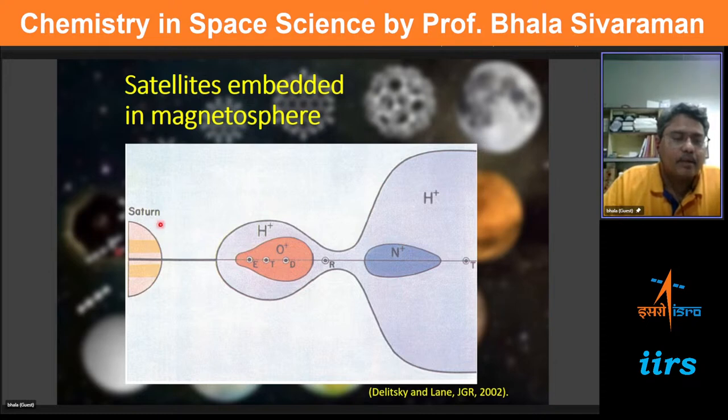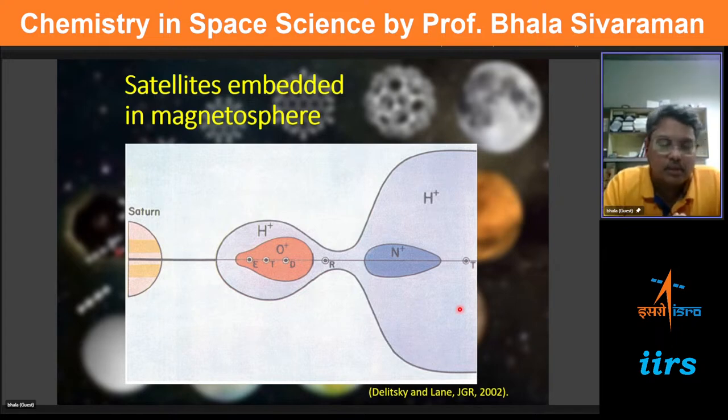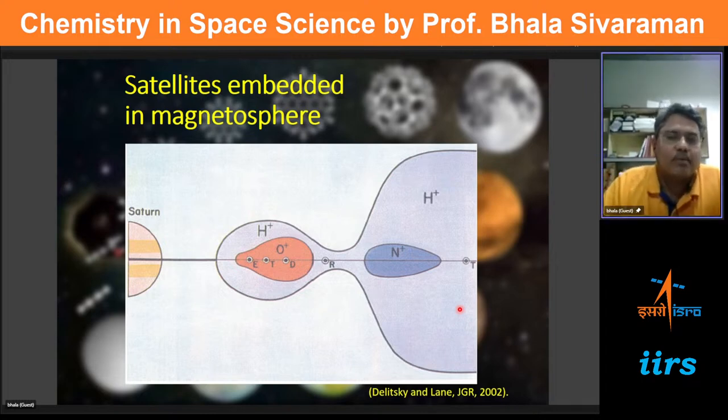So, for example, if you look at the alignment of satellites, the Saturnian surface, Titan is further away. That's Titan here. Then you have Rhea, Dione, and so on. Titan being one of the moons rich in terms of atmosphere, we'll put it in that way. We're not going to the atmospheric chemistry of Titan. Titan has a lot of nitrogen and so on. The plasma around Titan will be rich in nitrogen ions. These nitrogen ions are picked up and they can be transferred to other moons.